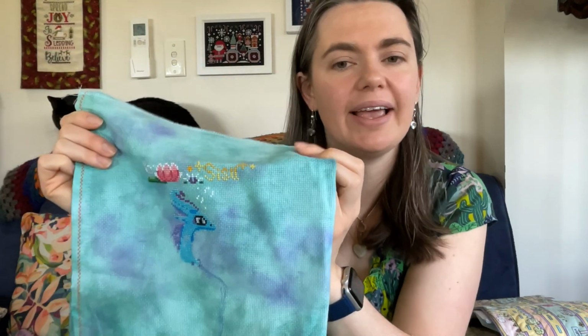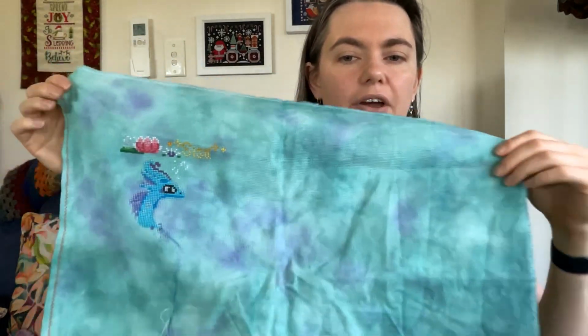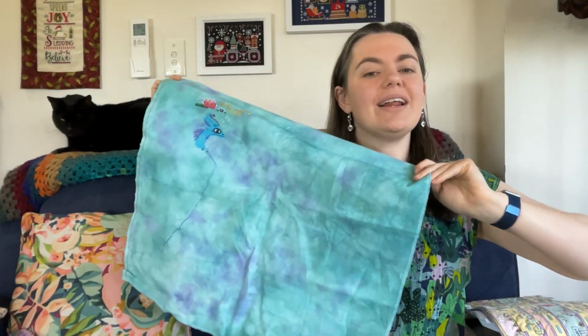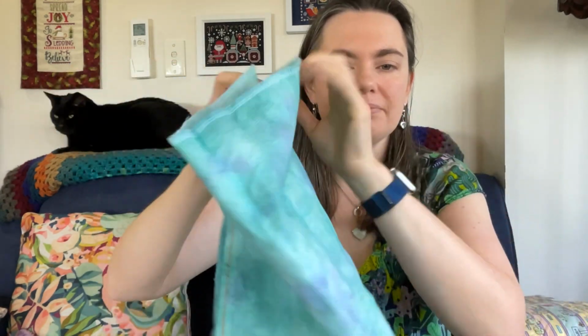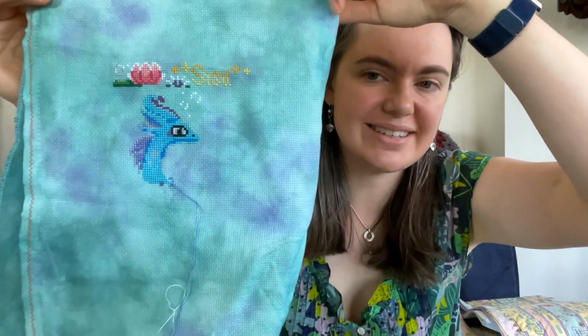And this is on 14 count Aida, hand dyed by me. So I've got quite a large piece if I find something else I want to do with it. But yeah, really pleased with that one. So yeah, I joined Flossy Fox Shop's Patreon. What else have I done?